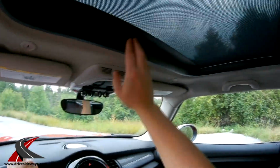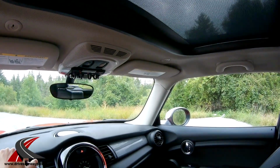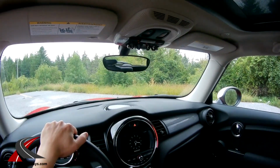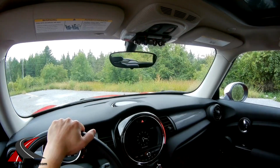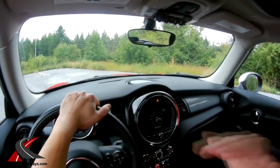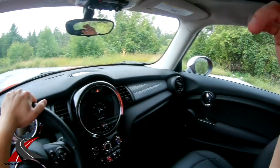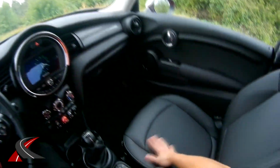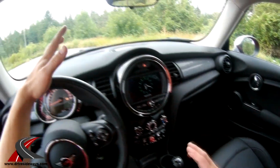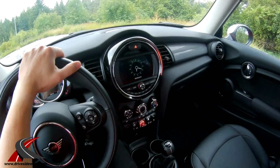So that's kind of cool. And it's a gigantic sunroof, as I said, and so you can add that on as a separate option. So this is the base model. As I said on the walk around, it's $23,000 to start. Add the panel roof, upgraded seats, and a few other little options here and there, and then it's $25,000, which is not that bad when you think about it.